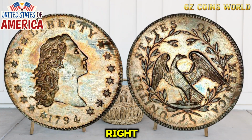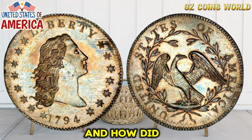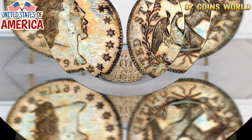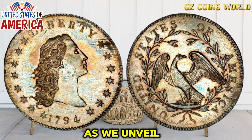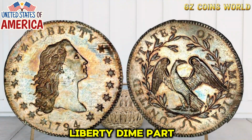Yes, you heard that right. But why is this coin so rare and valuable? What makes it so important? And how did it come into existence? Stay with us as we unveil every fascinating detail about the 1794 flowing hair Liberty dime.